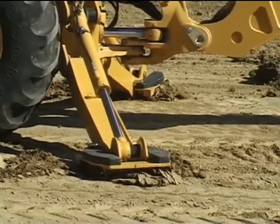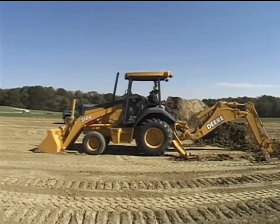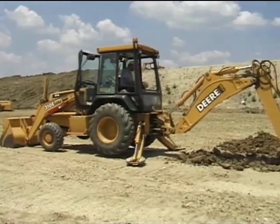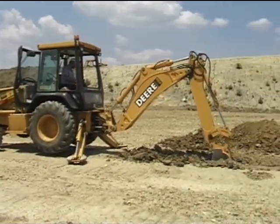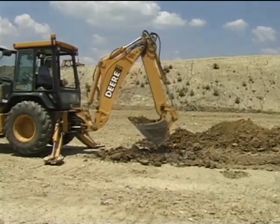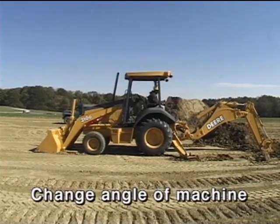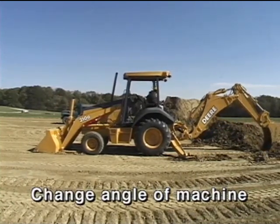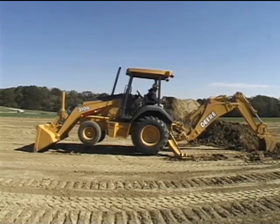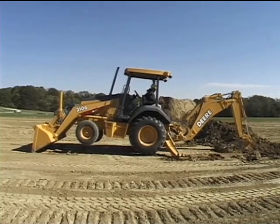When digging, the machine has a tendency to be pulled backward due to the forces generated by the hydraulic system. Here are 2 ways to help prevent machine slide. First, move the machine closer to the work so that you are lifting up rather than pulling away. Second, try changing the horizontal angle of the machine by raising the front end with the loader bucket. This way, the machine pulls at a more severe angle into the ground rather than just skidding along the surface.